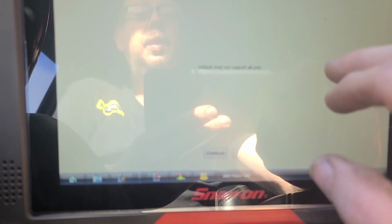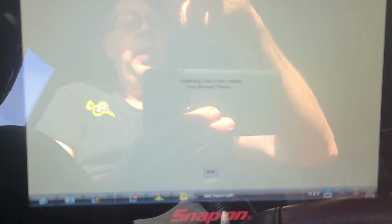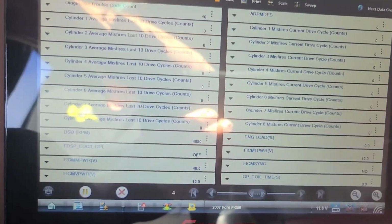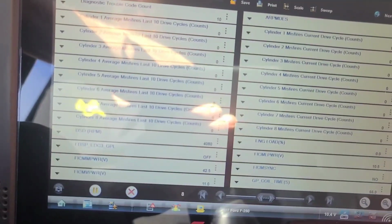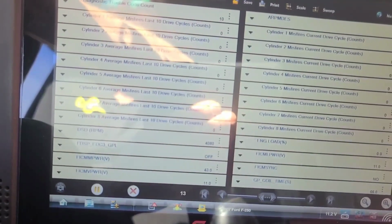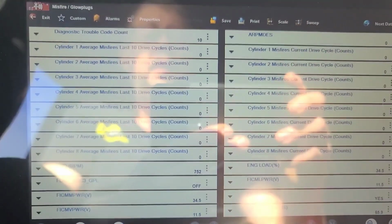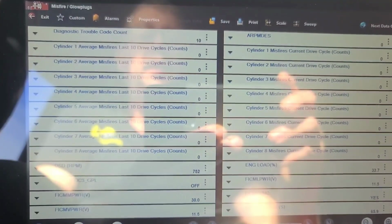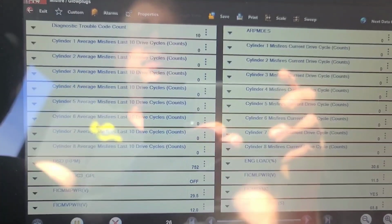Misfiring glow plugs. I'm going to record this data and then I'm going to drive it in the shop. Cycle the glow plugs again. Definitely got a miss in it, but it's not showing misfires. At least I can't see it in this.